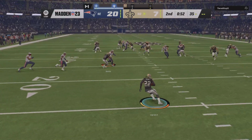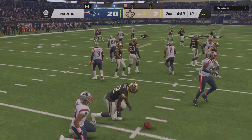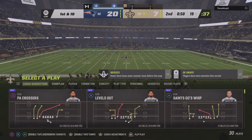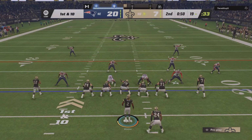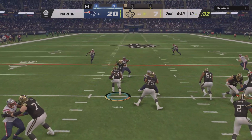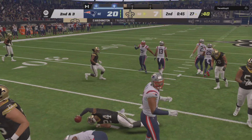Pulls it in at the 13, and good coverage there on special teams as they'll get him down shy of the 20, at their own 19-yard line. The Saints offense on the field ready to get their drive started. And with him down 2 scores, you wonder if they might try and put something together, even if it's just to get into field goal range.